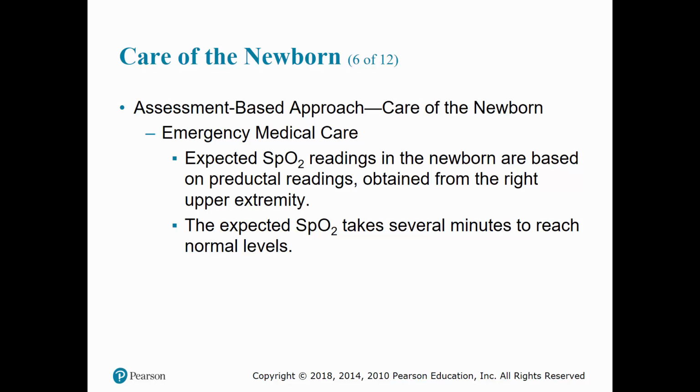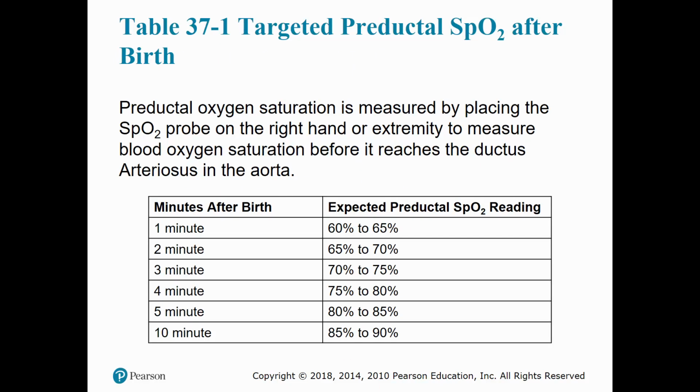Their O2 readings, if you're able to obtain them, are based on preductal readings, which are obtained from the right upper extremity. Now, to reach normal levels is going to take several minutes. Such as if you assess at 3 minutes, we're only going to be expecting 70 to 75%. Because now they are breathing on their own, so they've got to get oxygen circulating into their own blood. It doesn't happen immediately. It may take up to 10 minutes for them to get up to that 90% threshold.